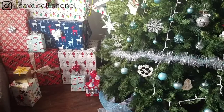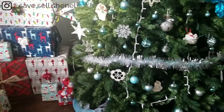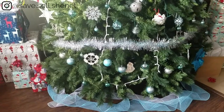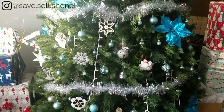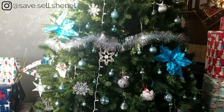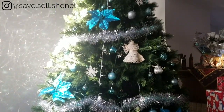So as you can see here, there are gifts. At the base of the tree are some ornaments. The bottom, I didn't have a skirt, so I had to get something from the Dollar Tree to create one. And moving up, I got the garlands and the flowers from Walmart, and the lights were also from Walmart too.